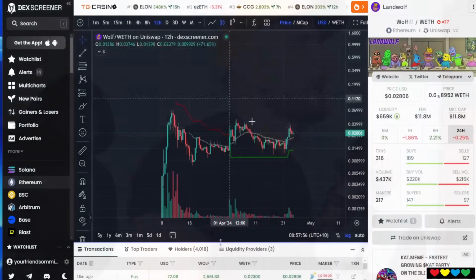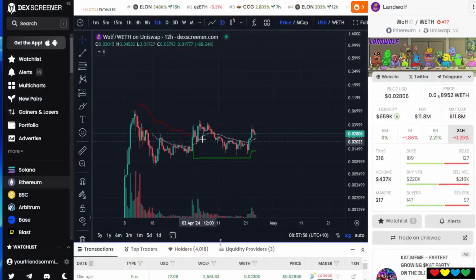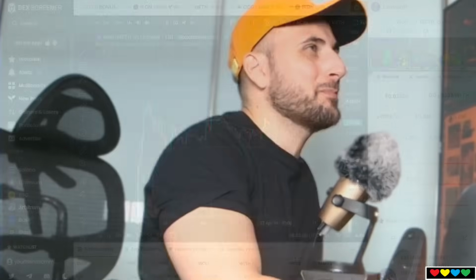And last, I'll give a special mention to Landwolf, right? It's around 11 or 12 million market cap. It's still holding the line. It's been vampire attacked 4 times. By the way, a new vampire launched recently, friends. I can't tell you the amount of liquidity that these new vampires have, you can tell.